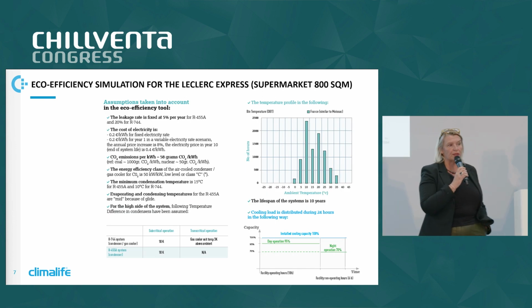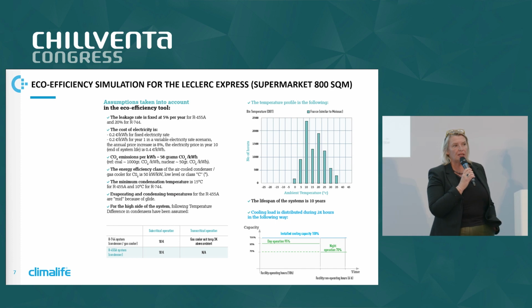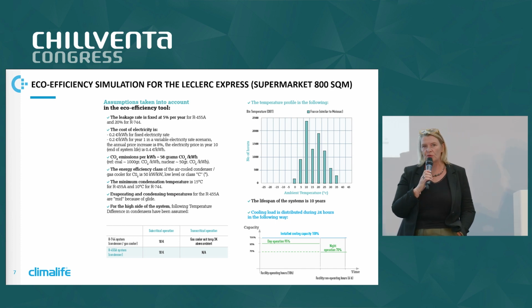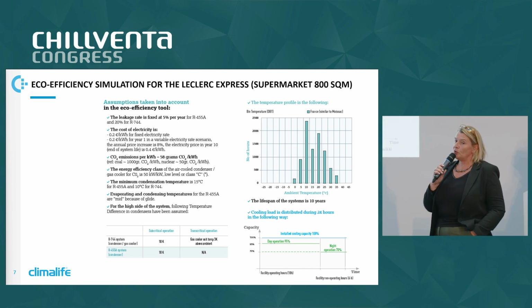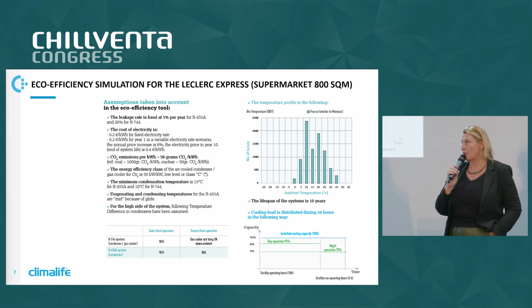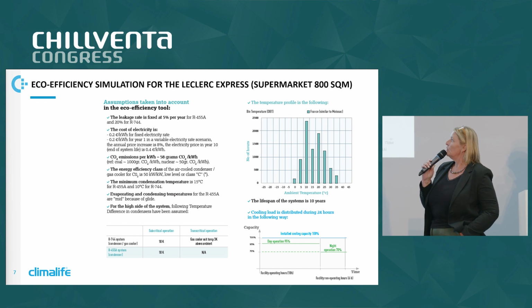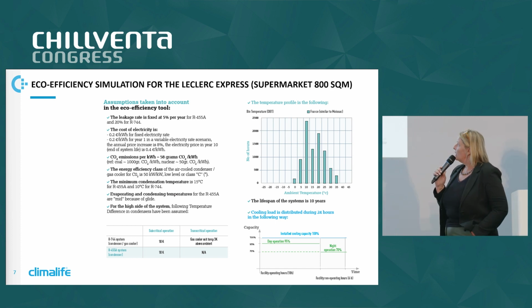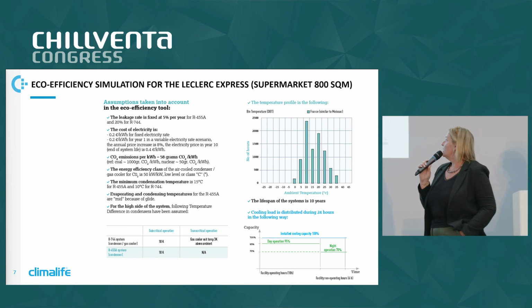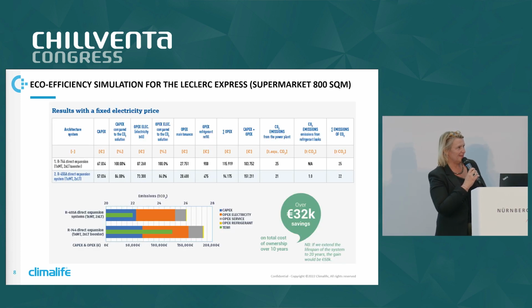Of course we also have different assumptions. For this case, we decide to have a leakage rate for 455A of 5%, and a leakage rate for CO2 of 20%. For the cost of electricity, we take 0.2 euro per kilowatt-hour, in France. We also have different parameters such as the energy efficiency class and the minimum condensation temperature. The lifespan of the system is 10 years. I will show you directly the result, except if you want to add something, Pierre-Emmanuel. It's okay?